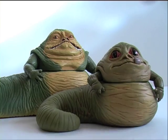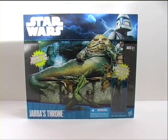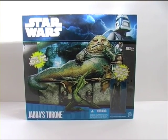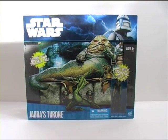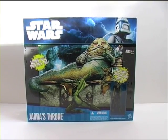Aww. Daddy loves you. And now the grand finale. As I said, we had to wait 27 years until we got another Jabba's throne room playset, and here it is.